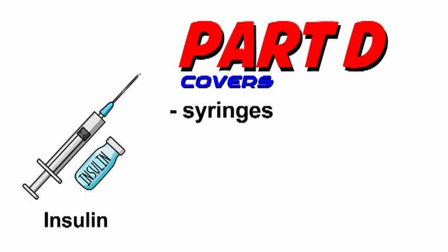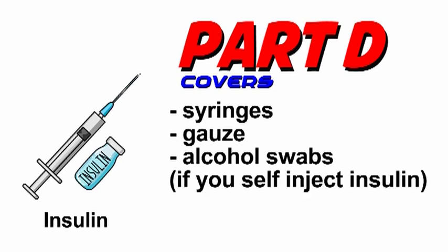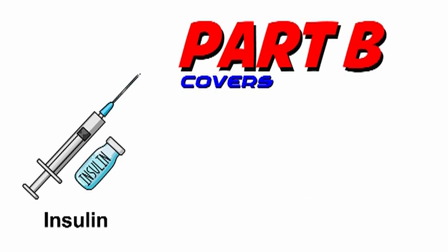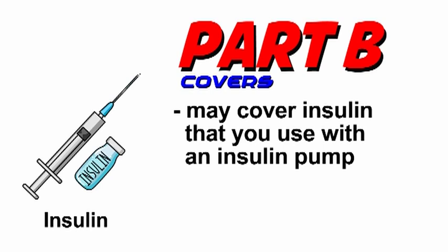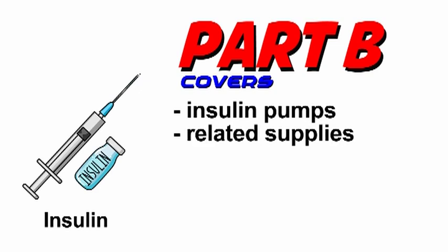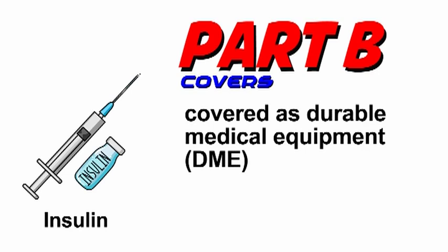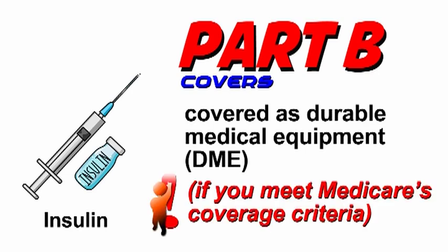Insulin. Part D covers insulin and related medical supplies used to inject insulin. That'd be syringes, gauze, and alcohol swabs if you self-inject insulin. Part B may cover insulin that you use with an insulin pump. Insulin pumps, related supplies, and the insulin used with these pumps are covered as durable medical equipment, or DME, if you meet Medicare's coverage criteria.